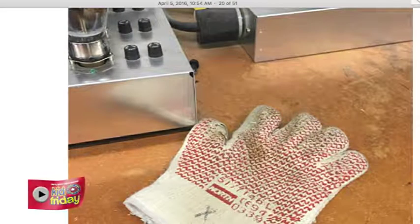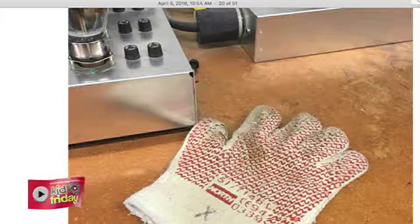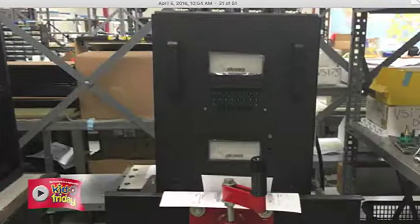So the tubes get very hot. Oh yeah, you've got to use mittens. So the tube lady there, she uses the oven mitt, remember? The glove. She uses that to take the tubes off because when you turn them off, they get very hot. Yeah, never touch them when they're hot.